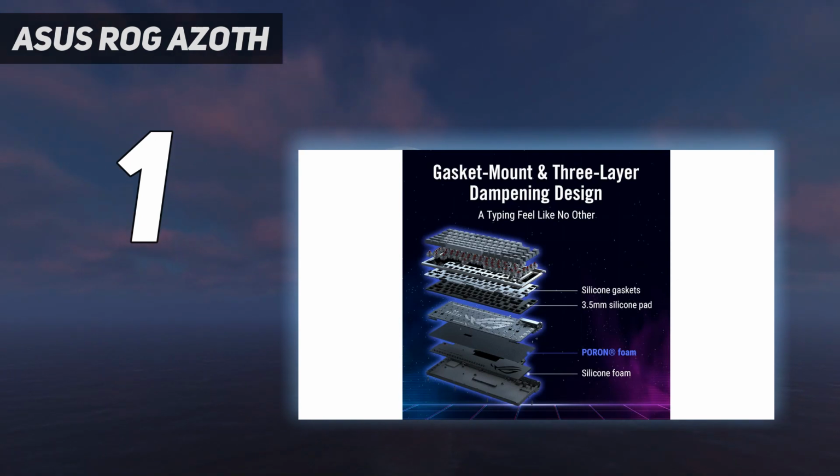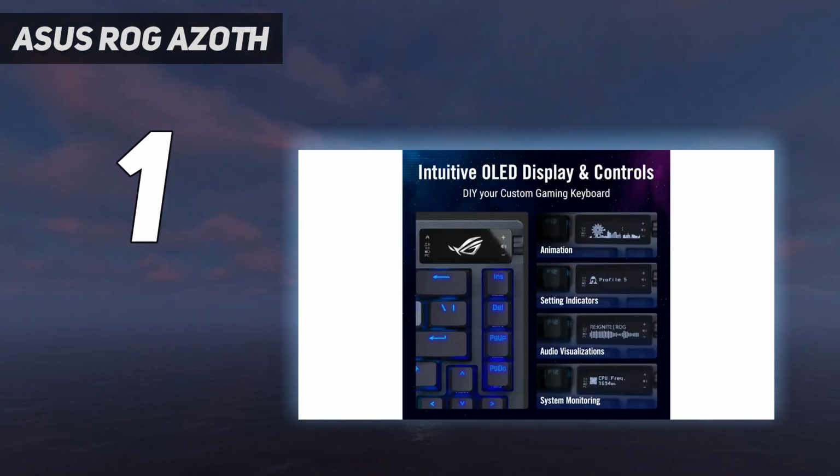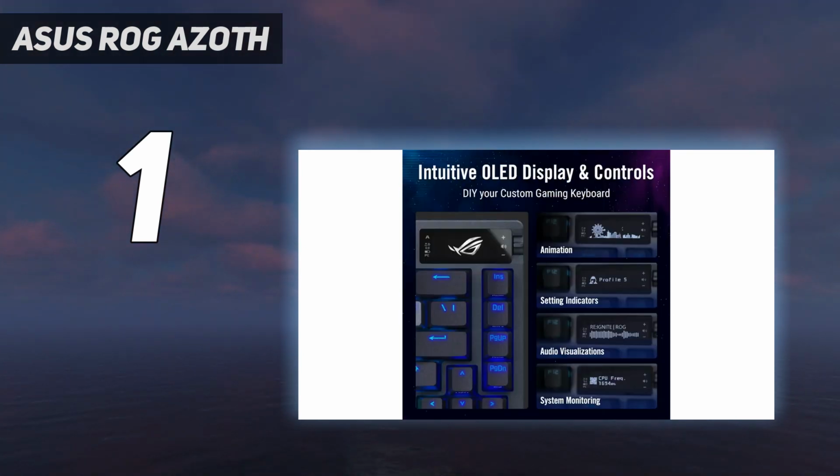Features: the hot-swappable, gasket-mounted design of the Azoth not only means you'll be able to swap the switches for a completely different feel, but you're doing so in comfort and style. Add in super tactile PBT keycaps and a softer but still snappy feeling ROG NX switch out the box, and this is a recipe for a seriously luxurious typing feel. Of course, the Azoth doesn't stop there.